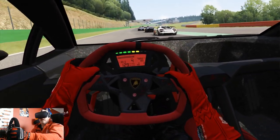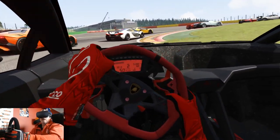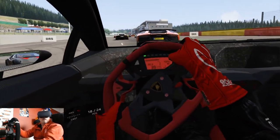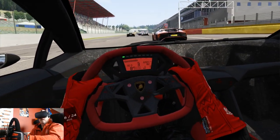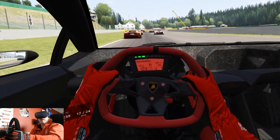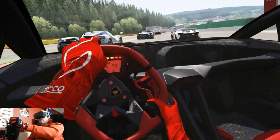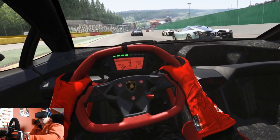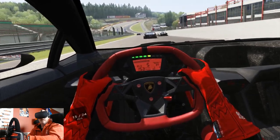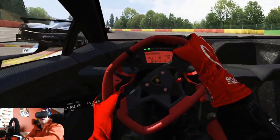Ride the curb. Overtake opportunity up here, I think. Excuse me, coming through. Is that a Huracan? Oh, I don't know my Lamborghinis that well. And obviously I can't read chat while I'm doing this. I hope you're enjoying it as much as I am. I've got used to the VR now. I was feeling a little queasy earlier on. Oh, it was sideways. Drift this Lambo.